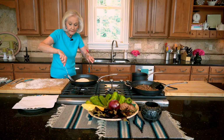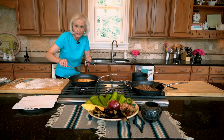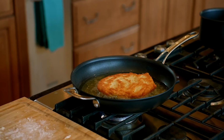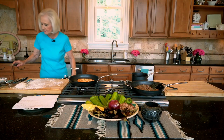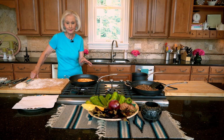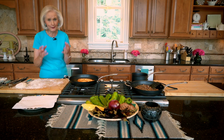So then I'm going to very carefully turn this over. And again, you want to make sure you don't dump it into the oil because it'll splatter and you'll get burned. I'm just gonna put a little hole there again, just to make sure that it cooks all the way through. This is more important at high altitude than any place else because everything cooks at a lower temperature here. It may be boiling, but it's boiling at a lower temperature. And you can see this has come together really, really quickly.